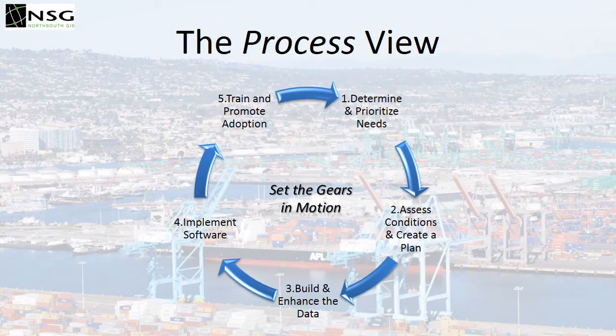One way is to look at the process. This is the process view of solving the problem. We as consultants are very familiar with this process. We come in, point number one, we determine the needs and we help the port prioritize those needs.